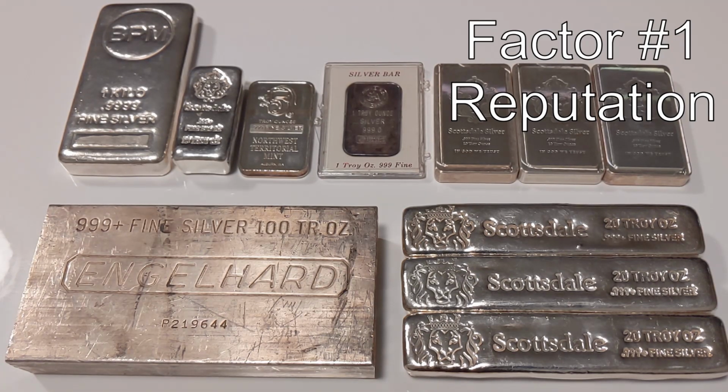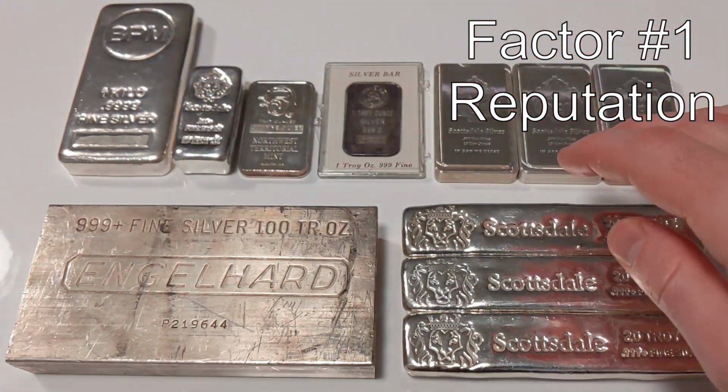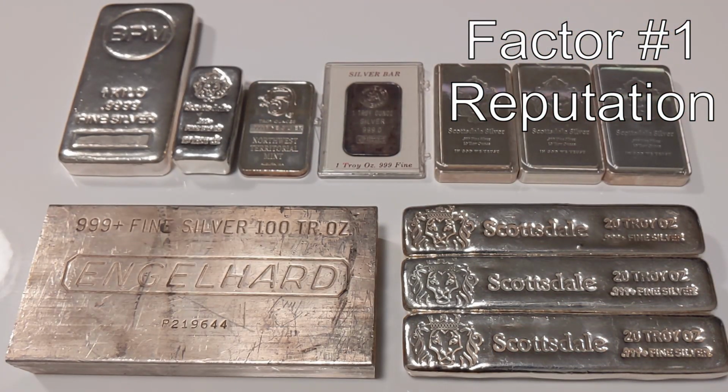You can rest assured that the products you're getting from any of the refiners on that list are going to be of high quality. But it's also not a be-all, end-all. I absolutely feel comfortable owning silver from Engelhard, BPM, or Scottsdale Silver, or even Northwest Territorial Mint. I've got a few bars from them, and they're just a smaller mint that makes generic stuff. So don't think that just because your bullion isn't on the Good Delivery List that it's no good, but that is a gold standard, so it's a good place to start.